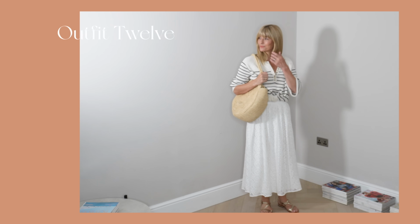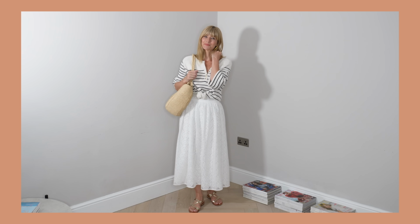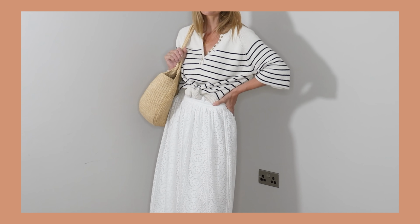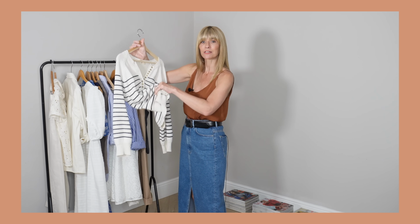For very chilled summer's evenings, I would probably pair that skirt with a cotton knit jumper, and specifically I've gone for this one in the stripes because this is the most versatile jumper I think I own. Again, because of the shape of that particular skirt, I did feel the need to either tuck this in or tie it in a knot, so I actually reached for my handy bobble again, and I've just grabbed the fabric, tied it in a knot, and then I tuck the fabric back over that bobble to sort of hide it.